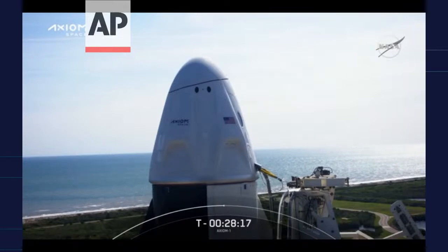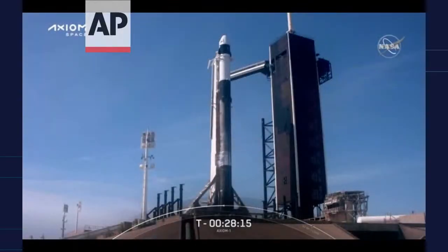Let's take a moment now to get acquainted with the vehicles that you see there on your screen. That's a live view of Falcon 9 with Dragon, our spacecraft on top.